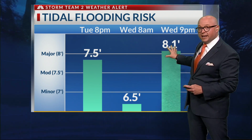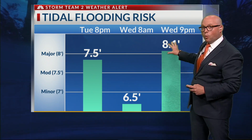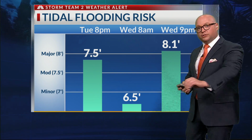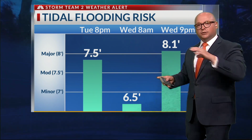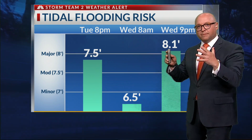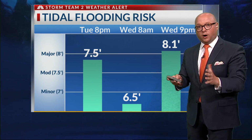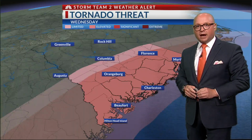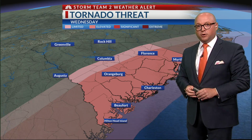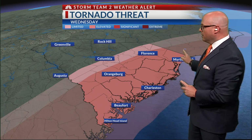Now, we have to see if that heavy rain will be falling, because the good news is tomorrow evening during that window, it looks like the showers and storms will be more in bands, not this solid shield of heavy rain. So we're hoping that we can time this tide in between bands. That's the hope. It all depends though on the track of that center as it's moving through during the evening hours tomorrow.